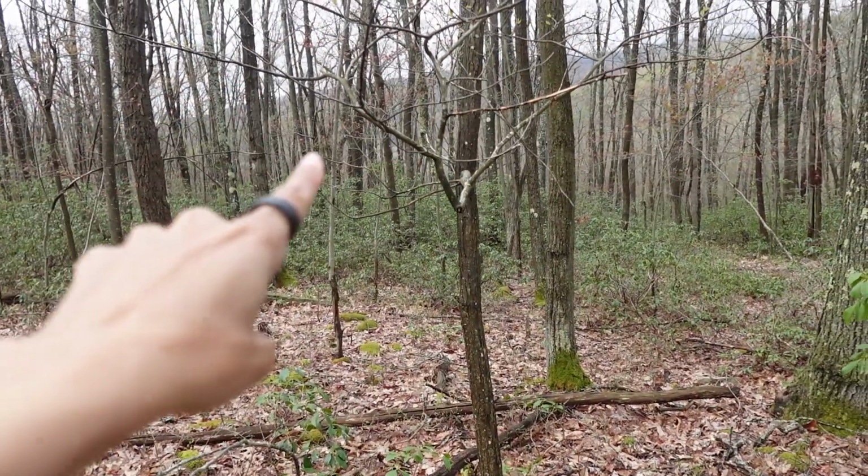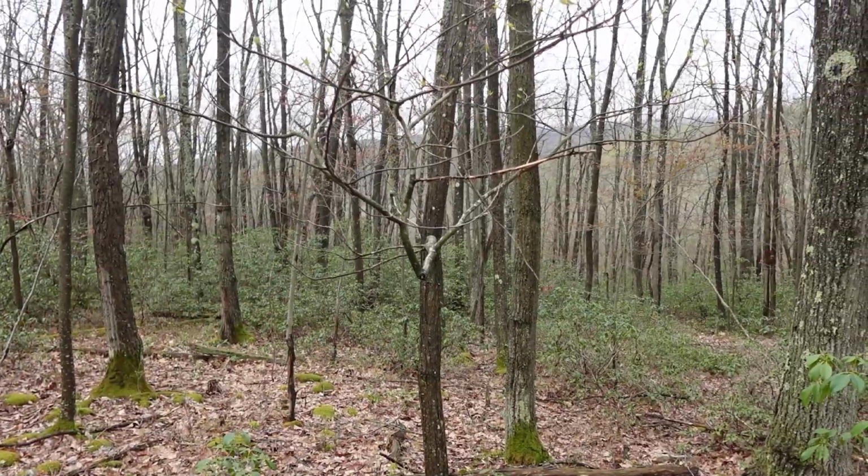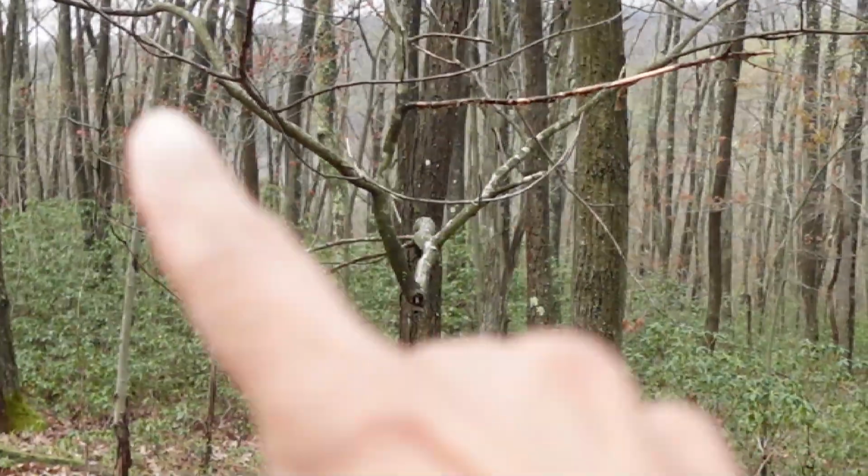But I'm gonna try and show you. Okay, so right where my finger is pointing, that's the lake right there. You probably can't see it. I'll try and zoom in. So right there, that's water.